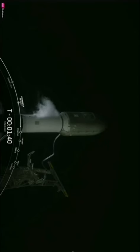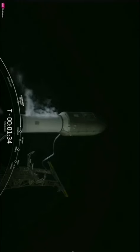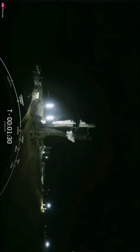Stage 2 LOX load complete. And with that call out, the Falcon 9 is now fully fueled and ready for flight. We're about a minute and a half away from the planned liftoff of the Starlink 8-2 mission.